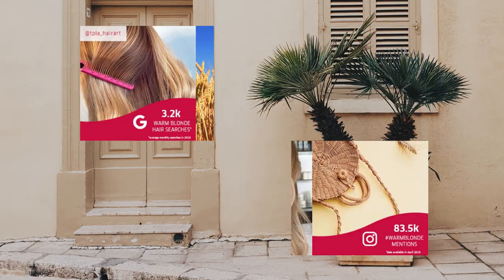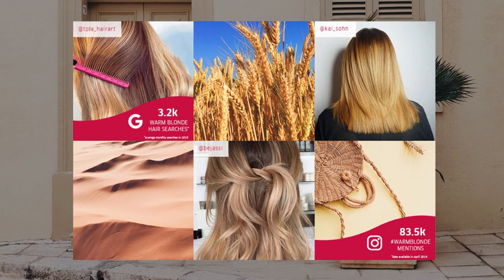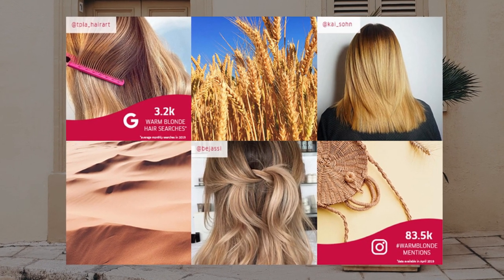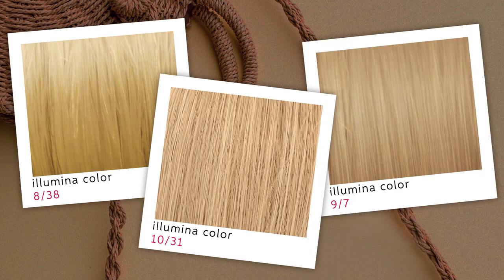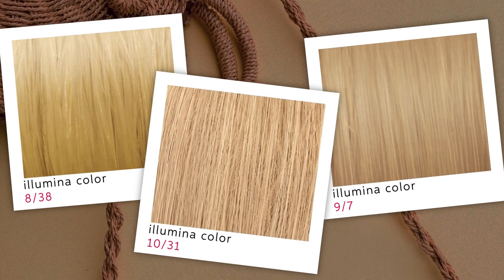Let's start by understanding warm blonde. Warm blondes are richer, sunnier hues with orange, gold or red undertones. For example, /3-8, /7 and even /3-1.